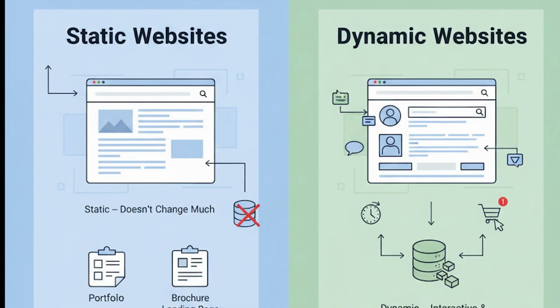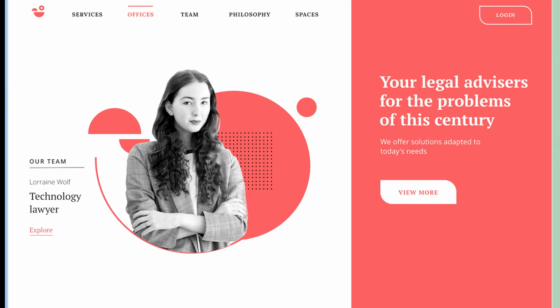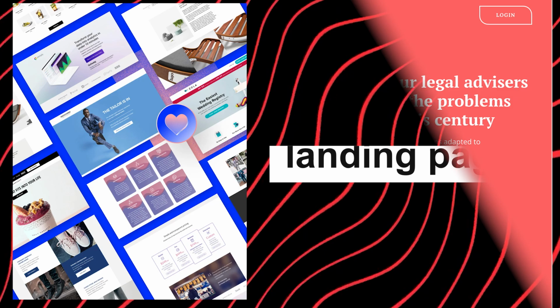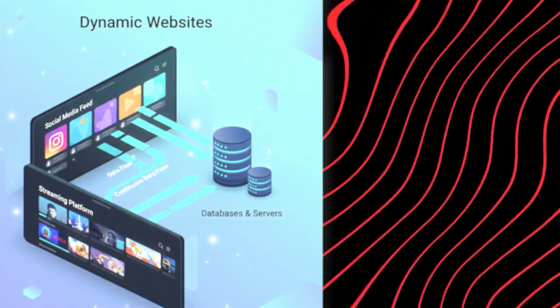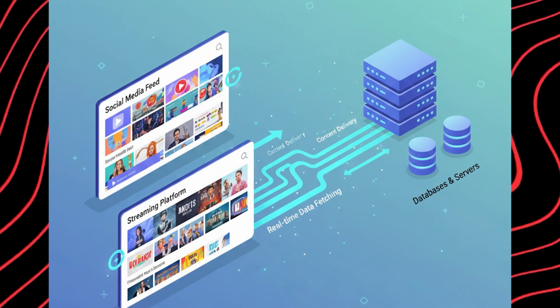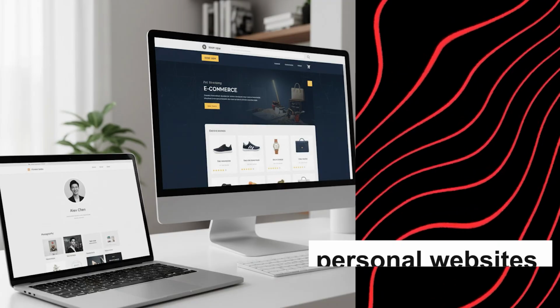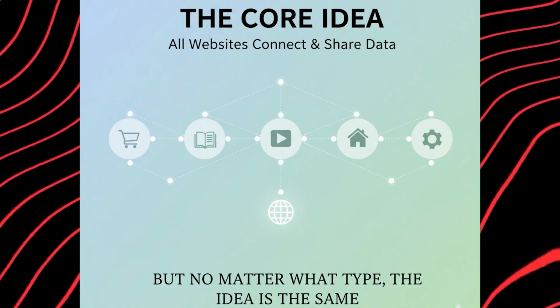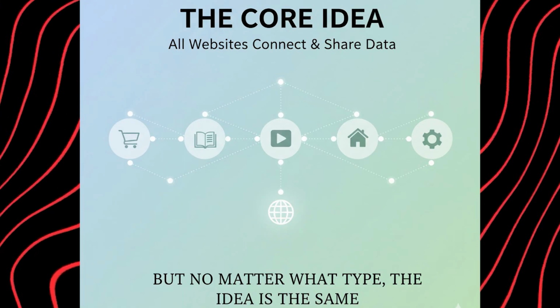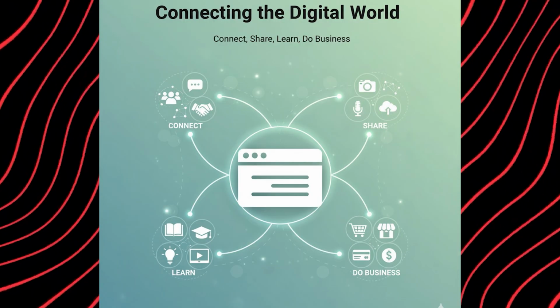Now, not every website is the same. There are static websites, simple ones that don't change much, like a portfolio or landing pages. And then there are dynamic websites like Instagram or Netflix, constantly pulling new content from databases and servers. Then there are other professional websites, like business or e-commerce sites. But no matter what type it is, the idea is the same. A website is how people connect, share, learn, and do business online.